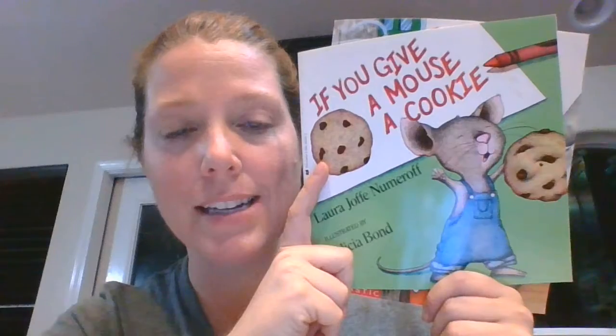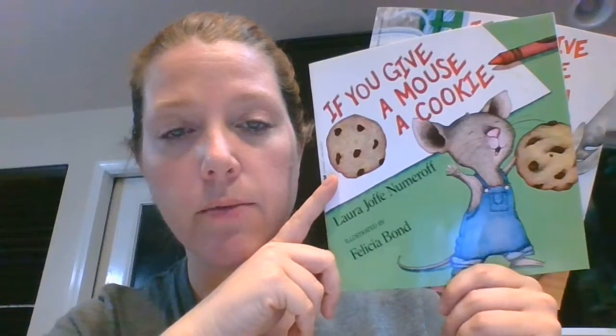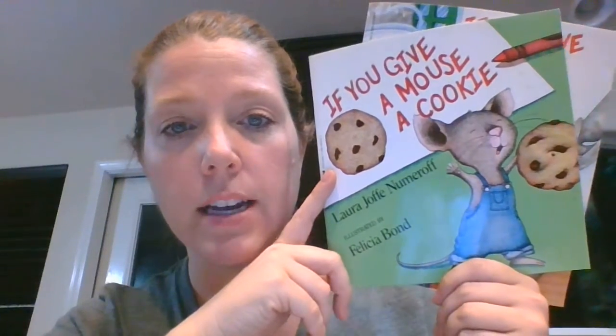Now, I want you to think really quick with me. Are these books fiction? Or are these books nonfiction? Remember, fiction means make-believe, nonfiction means real facts. These books are fiction. And what do you think the author's purpose was in writing these books? Most likely she was going to entertain us. She was writing the books for our enjoyment.